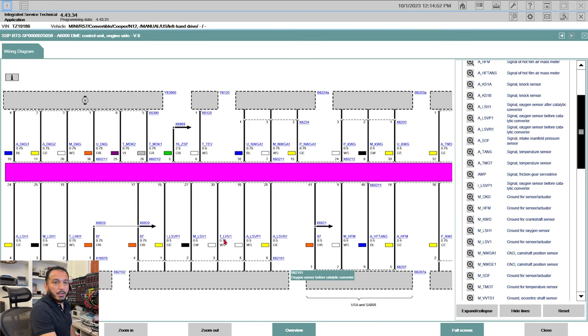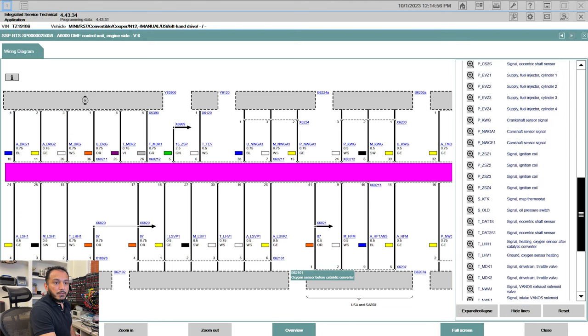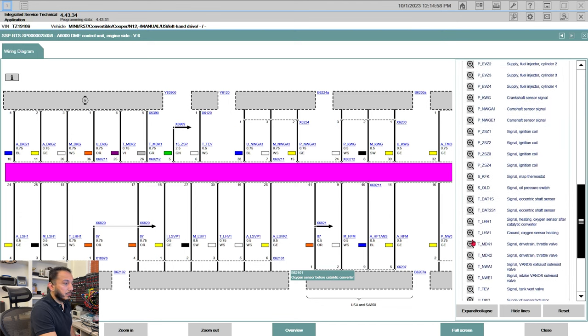TLHB1. All right, so go down to the T. TLHB1, ground oxygen sensor heating. That's not the ground for the sensor. It's the ground for the heating element.